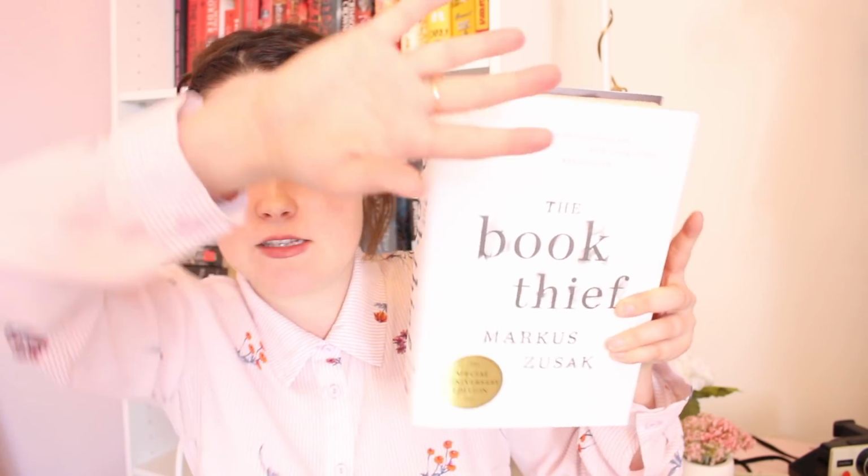The last question is, what is your favorite historical fiction novel? It'll probably come as no surprise, I talk about it literally all the time, and that is The Book Thief by Markus Zusak. This is the special anniversary edition. So gorgeous. I got this as a gift, and it's so beautiful. But this book changed my life, guys. Not to be dramatic, but to be dramatic for sure. It changed my life in so many ways.